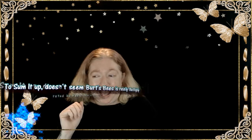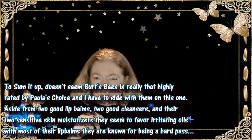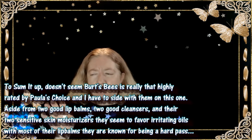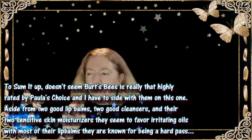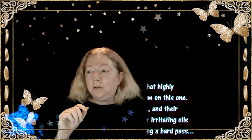To sum it up, it doesn't seem that Burt's Bees is really highly rated by Paula's Choice, and I have to side with them on this one. Aside from 2 good lip balms, 2 good cleansers, and their 2 sensitive skin moisturizers, they seem to favor irritating oils. With most of their lip balms, they are known for being a hard pass. And again, that interesting fact about the royal jelly not being some miracle ingredient.